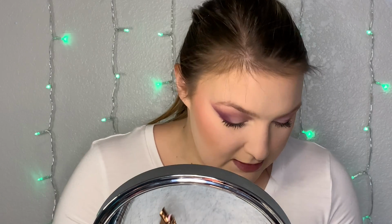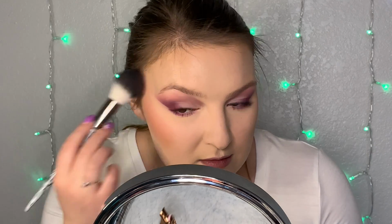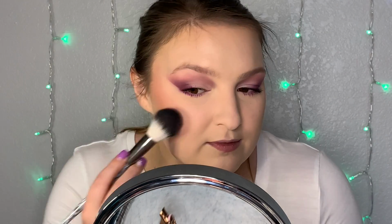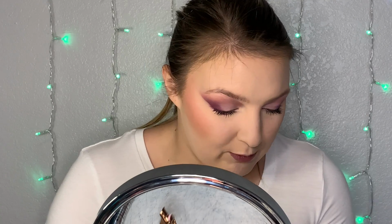It's pretty. I'm not thrilled with it by any means. It's a matte blush, so there's no shimmer to it. I just find the fact that the blushes look the same color, and maybe I just did too heavily of a purple look, and these are very pink blushes. I'm not wowed by the blush.